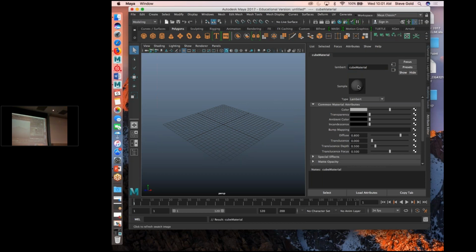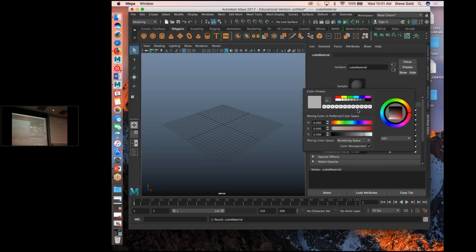Now, in terms of this material, you'll see here's the sample, what it looks like, and here again are some of its attributes. So let's say, for example, I want to change the color of this. Again, it's gray right now. What I'm going to do is go to this little gray section here, and this is our color sampler, basically. If I click on that with the left mouse button, it opens up the color history, and the color history allows me to choose different colors.